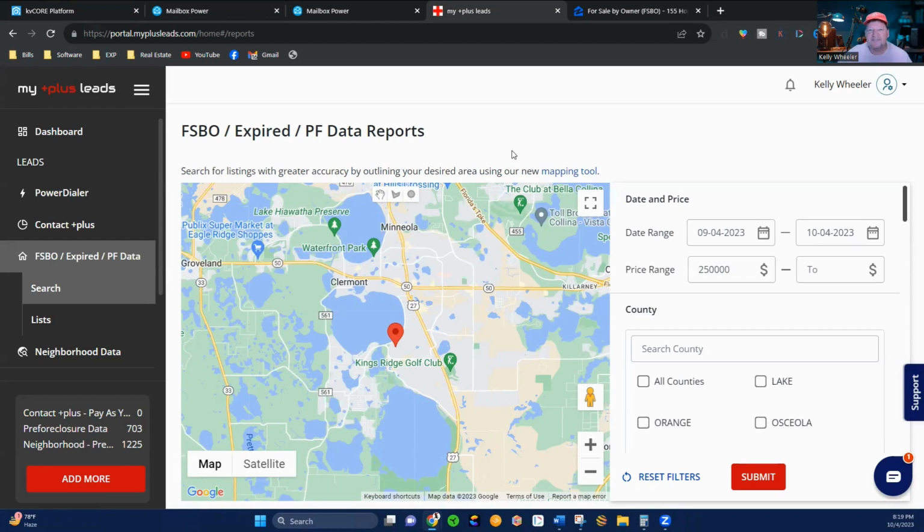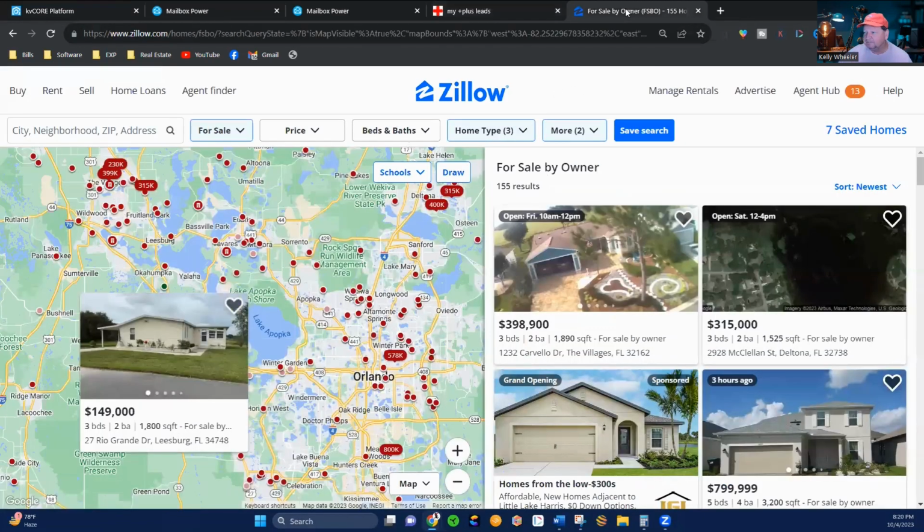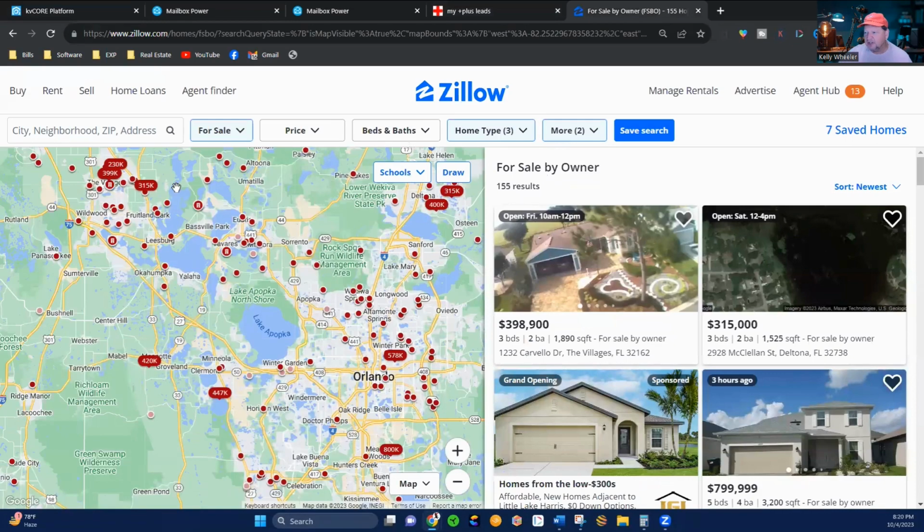So again, guys, FSBOs, probably one of the number one sources of buyer leads on the planet. Probably expireds you could throw in there, but FSBOs actively have their home. Now, if you don't have My Plus leads, that's okay. Open up Zillow and look at what's going on here, guys. This is where I live. Look at all these FSBOs. You could literally have a field day calling all these to find out who is willing to work with you as a buyer's agent, right?